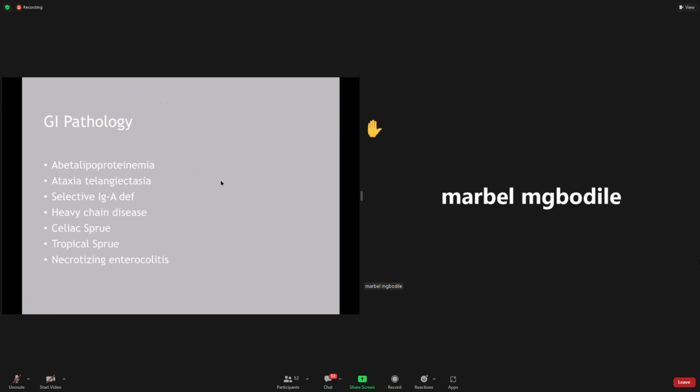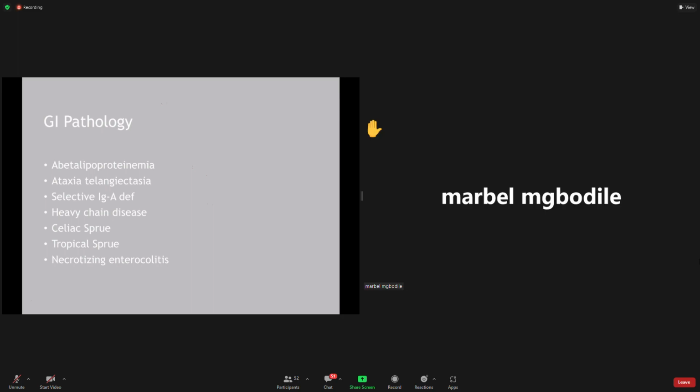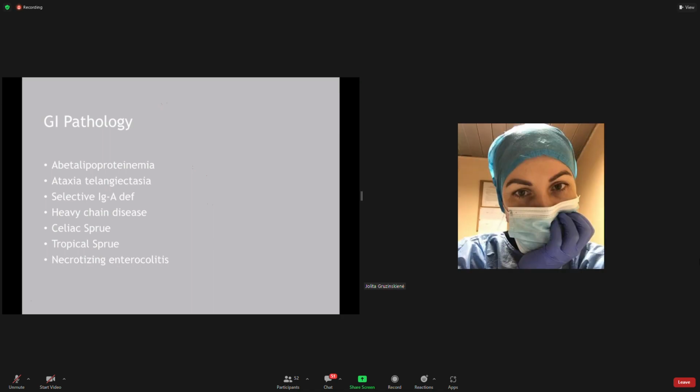What did you say about selective immunoglobulin A deficiency? I said selective IgA deficiency causes anaphylaxis during any blood product transfusion. Okay, all right, so celiac sprue has a screening test in newborns. What is that screening test called? Jolita. I don't know. All right, Olivia Spalding.